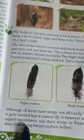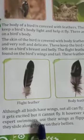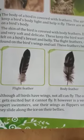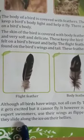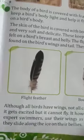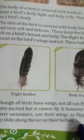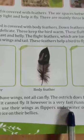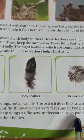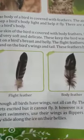Penguins are experts in swimming. Children, penguins use their wings as flippers underwater, or their legs as paddles when they slide along the ice on their bellies.